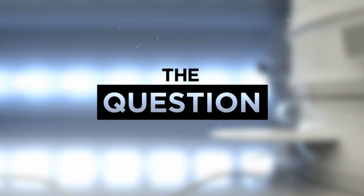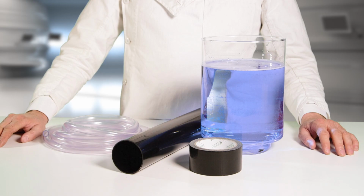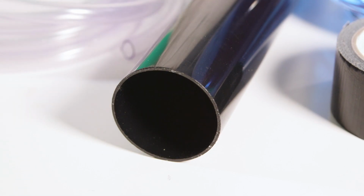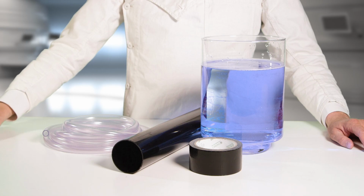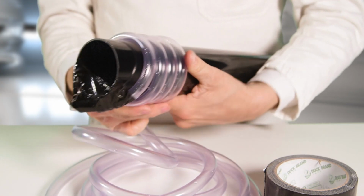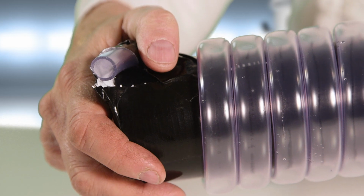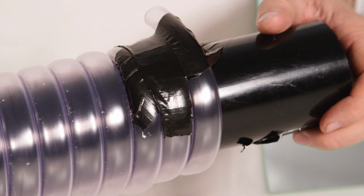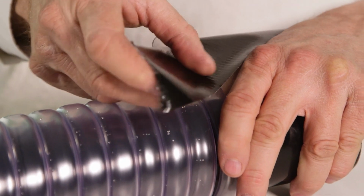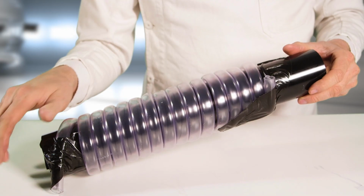Can we build a water pump using a garden hose? We're going to need a large diameter PVC pipe, some clear plastic hose, and some duct tape. We take the clear plastic hose and wrap it tightly around the PVC pipe. Allow the end of the pipe to overhang the end of the tube by approximately 2 centimeters. Tightly wrap the hose along the entire length of the tube, fastening into place with duct tape as you go.